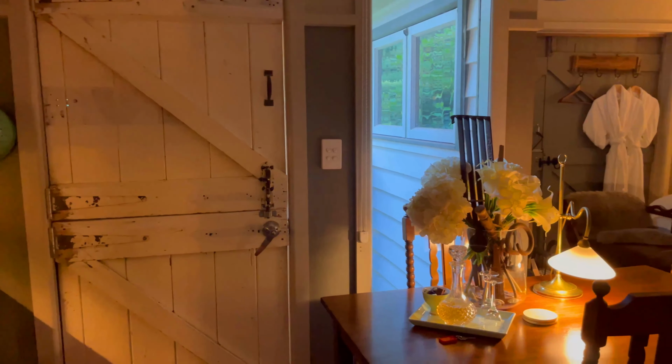So we stayed at this beautiful Airbnb, so we're currently still staying there. I will be doing a full-on proper tour later when we get back, just because we're going to Puffing Billy and we have to get there at a certain time. So yeah, we'll save that for later.